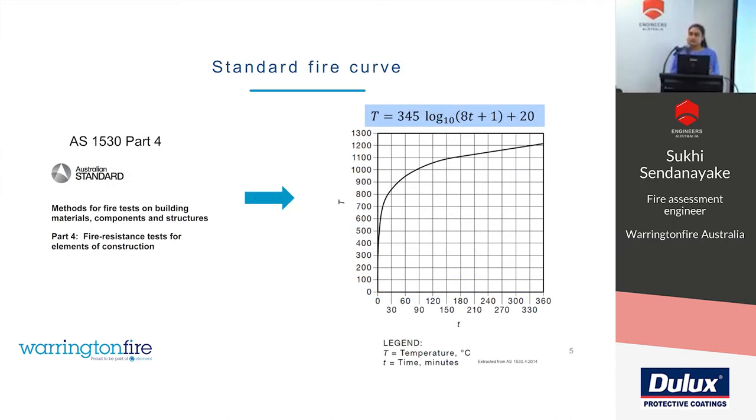In Australia, the standard fire test method is given in AS 1530 Part 4. AS 1530 Part 4 actually has a test methodology for a range of building elements, including beams and columns. So this equation given here is the standard fire curve used in furnace tests, and it's equal to the ISO 834 cellulosic standard fire curve.